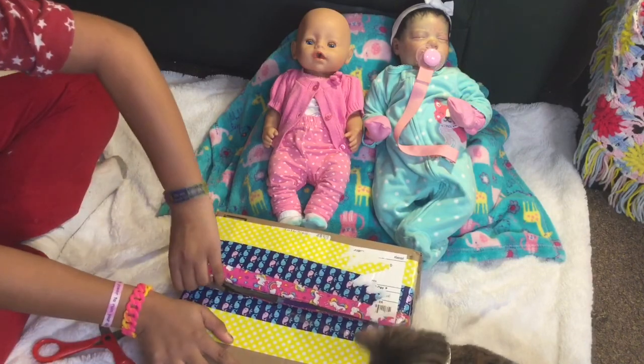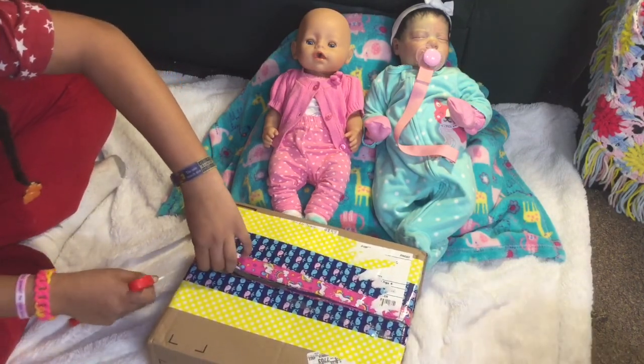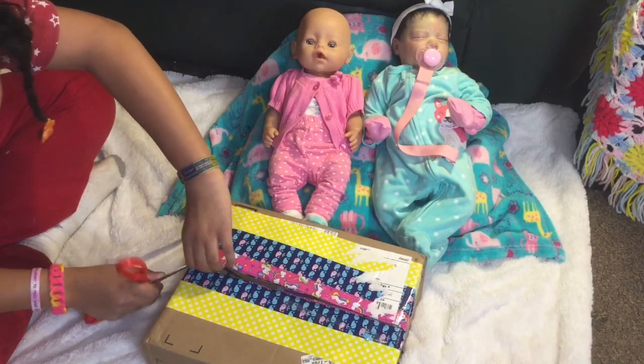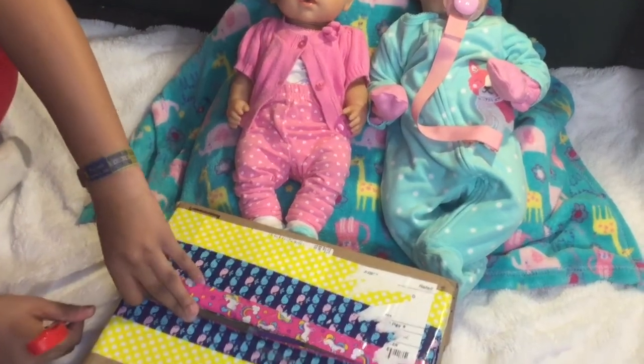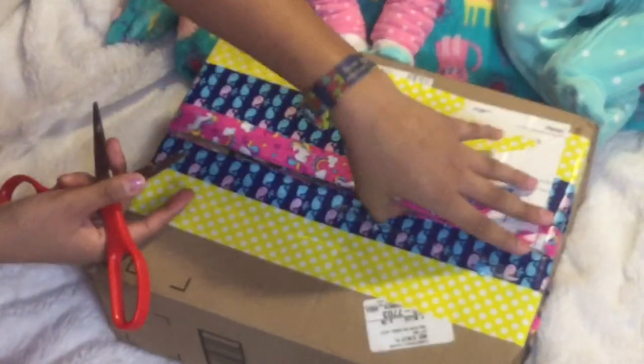Shadows in the picture. I love this pretty tape. I want to ask her where she got this from, because it's super cool. It's just packaging tape, but I like it no matter what. It's sweet.